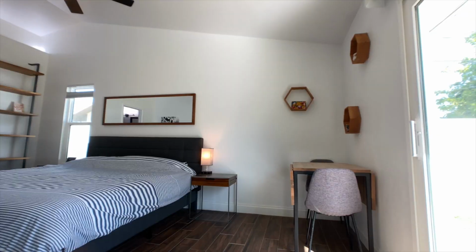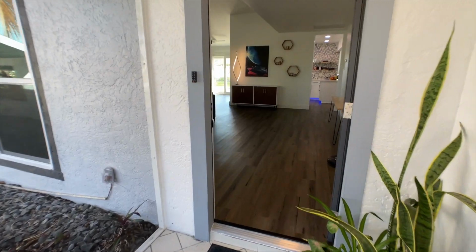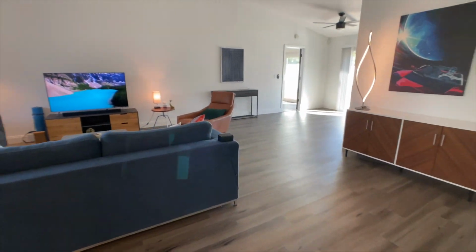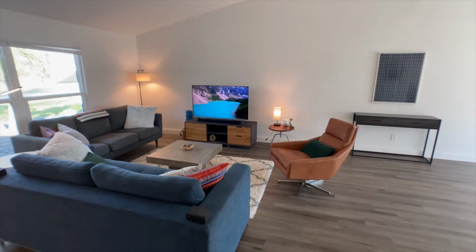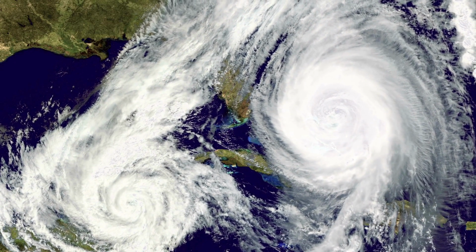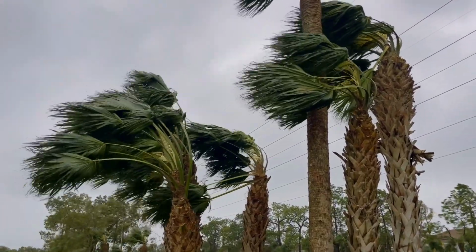Also, I absolutely love the windows. It totally transforms the house in terms of quietness, a modern look. You have the peace of mind as the hurricanes start rolling in to your location. And I cannot describe that feeling of knowing that the house is most likely going to withstand any hurricane.